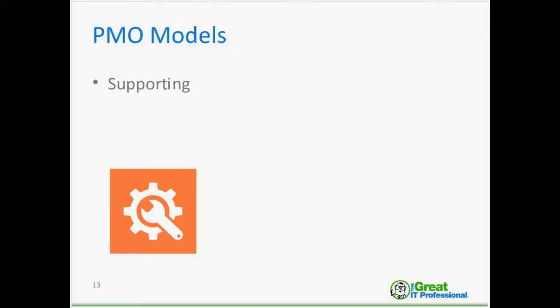So PMO models, and in a way this could go along with the level of project management maturity in the organization. The first one that we want to talk about is the supporting project management office. The drivers behind what type of project management office an organization might build depend on all kinds of things like organizational factors, what are the goals, what are the core competencies, what are the traditional strengths of the organization, and what's the corporate culture. Corporate culture has a lot to do with how the PMO functions in the organization.